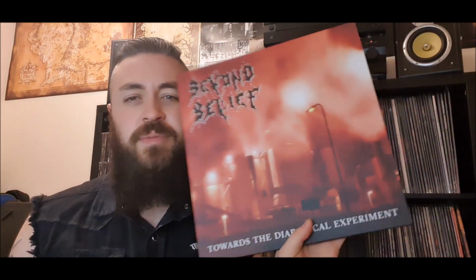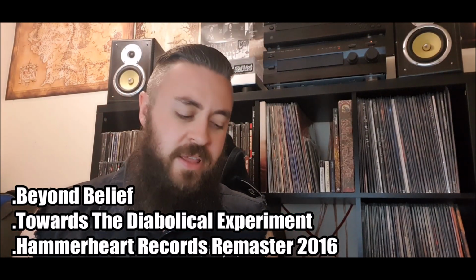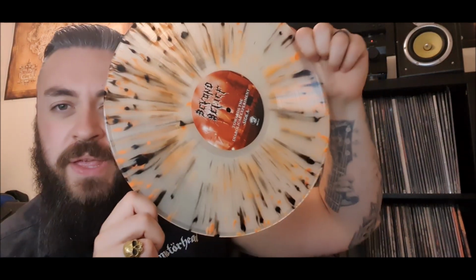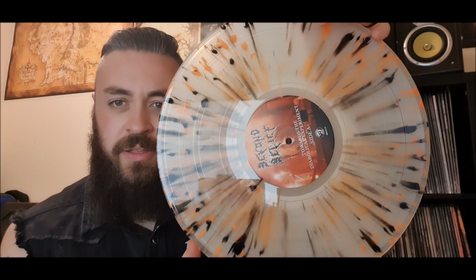And then this one is a Danish band. Not Danish band, they were a Danish band. This is a Dutch band, Beyond Belief. Death Doom band from the early 90s. This is a re-release through Hammerheart Records, and that is the splatter effect on this one. Kind of like a leopard print style, but it really goes with the artwork. And the colours on there.